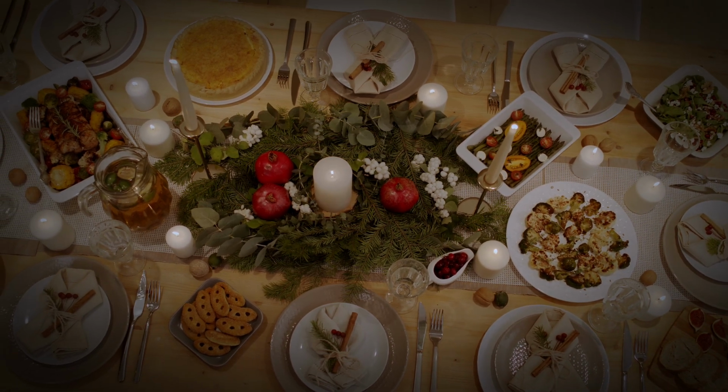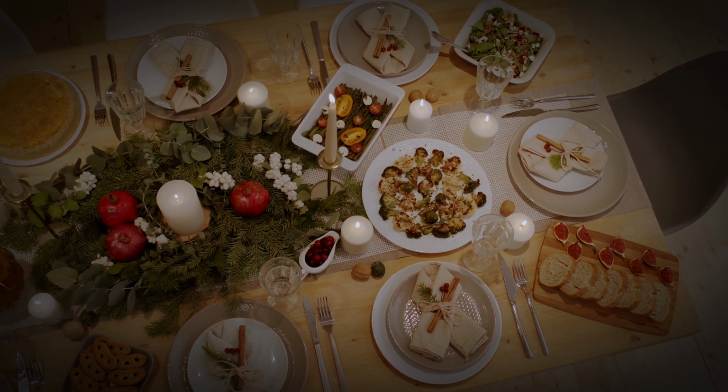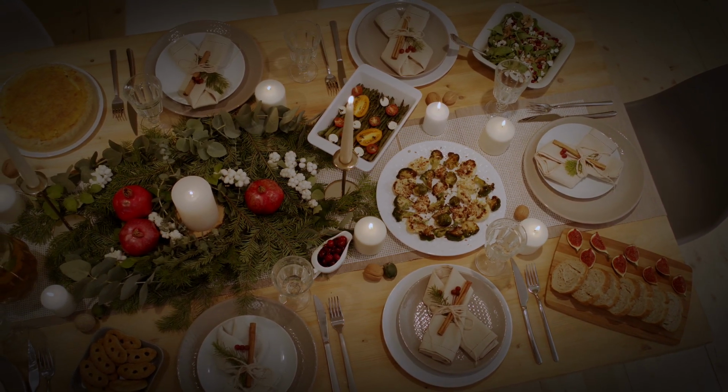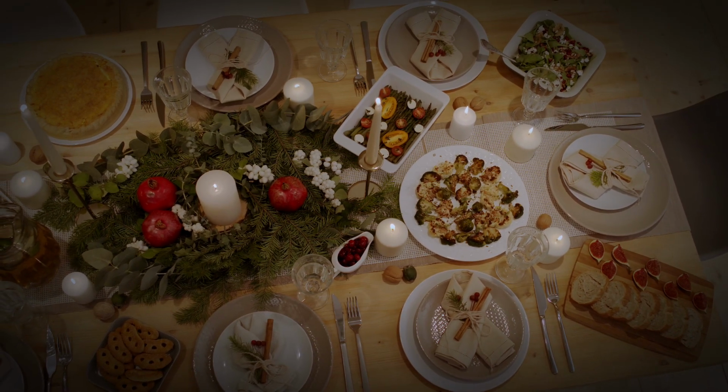Chop 2 tablespoons of fresh parsley and zest 1 lemon. Combine them in a small bowl and set aside. This garnish will add a bright, fresh flavor to the finished dish.